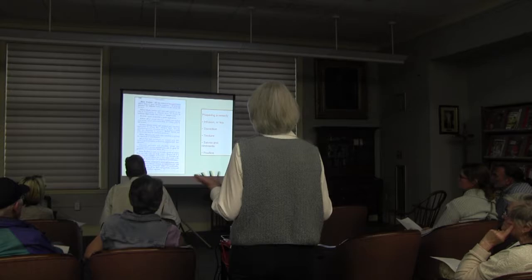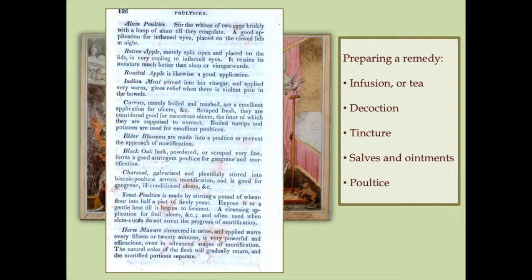One of the more interesting poultices is down at the bottom, horse manure. Simmered in urine and applied warm every 15 or 20 minutes is a very powerful and efficacious, useful, even in advanced stages of mortification, that's severe infection and breakdown of the tissues, and the natural color of the flesh will gradually return and the mortified portions separate.